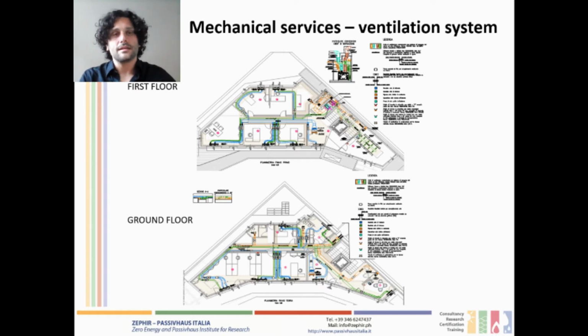As far as the mechanical services are concerned, all supply and exhaust air ducts are placed within the plasterboard ceiling so that air is supplied and extracted just below the ceiling. This allows a good circulation of air regardless of the position of the interior furnishings.